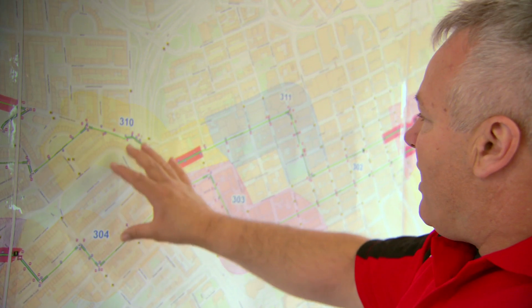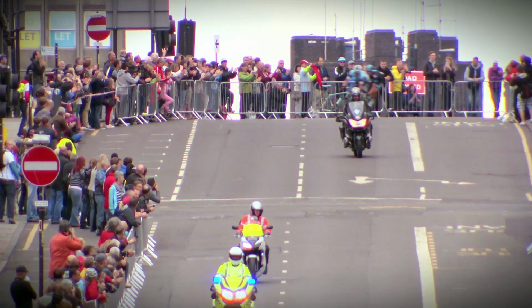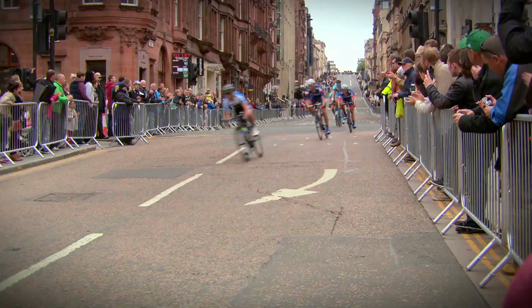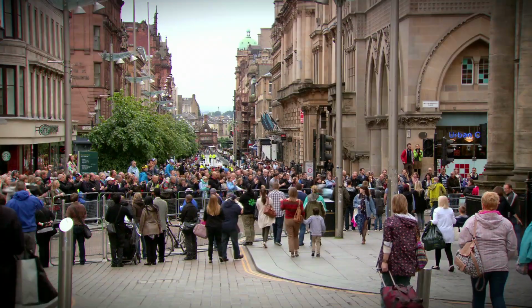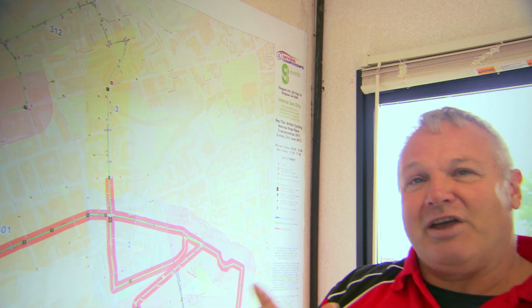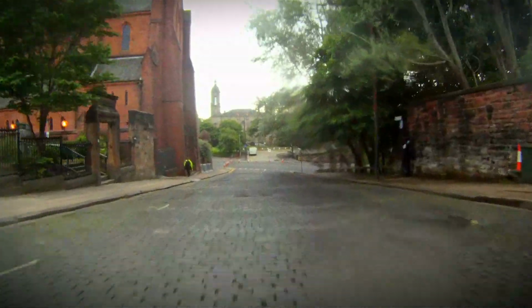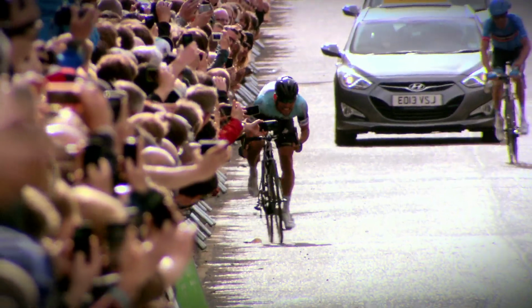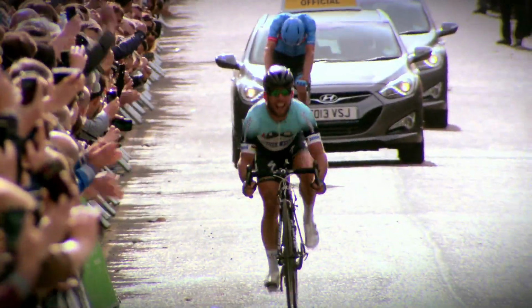The course then makes its way back in towards the city centre. We're expecting the riders will probably be doing 50-60 kilometres an hour as they come into Nelson Mandela Square. Down Rotten Row, and it's an interesting area, this one. It's probably the only area that's cobbled. So a short, very sharp descent on cobblestones and a very fast descent down High Street, returning us back in towards the park.